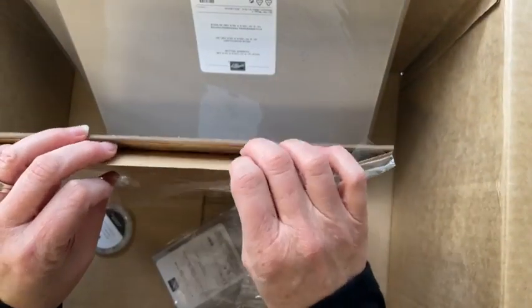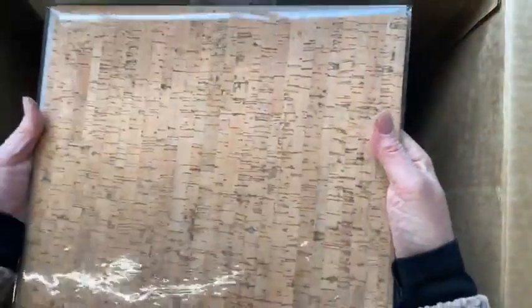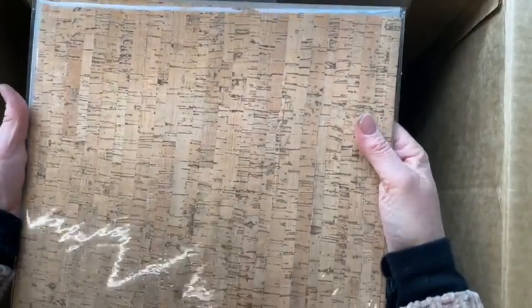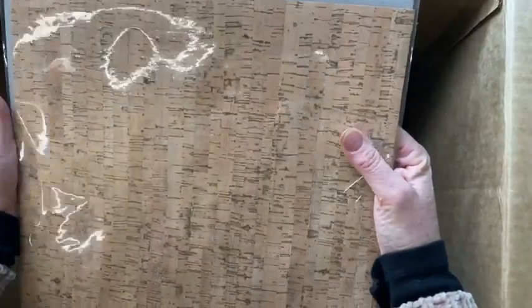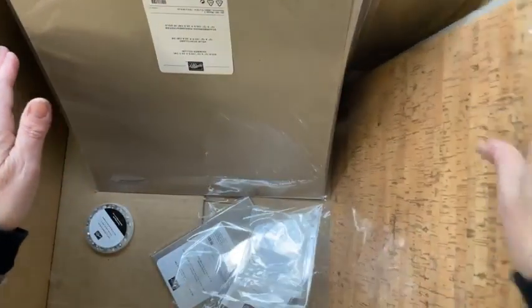All right. So there's two 12 by 12 sheets. I was thinking this would be fantastic for masculine cards, right? Wouldn't that look nice as a texture? I love texture on cards for guys, and I think this would fit that bill beautifully. I'm really looking forward to using it.